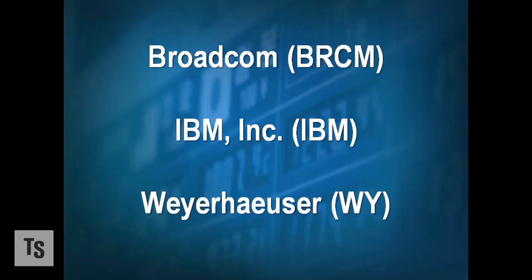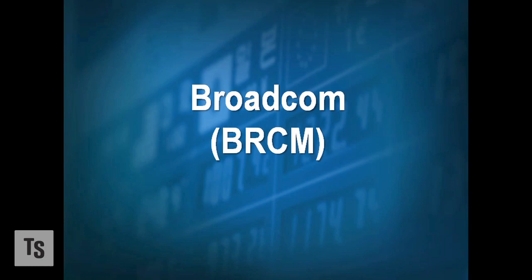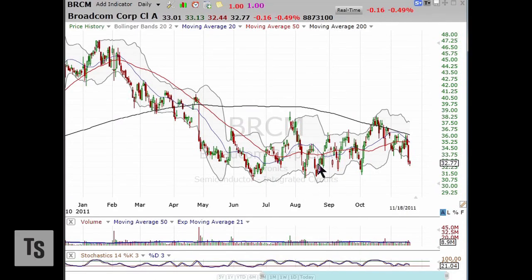Today we're going to look at the 3 most commonly searched stocks from last week, and that's Broadcom, IBM, and Weyerhaeuser. Now we'll start off with Broadcom. This stock is doing the same thing that a lot of stocks are doing, and that is, you've got to just pick your time frame.